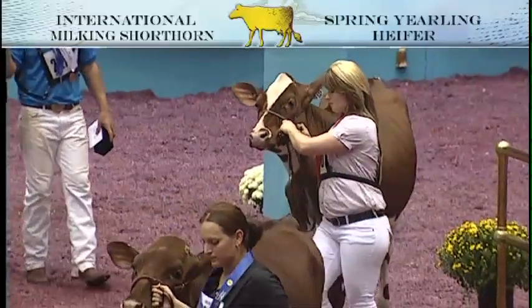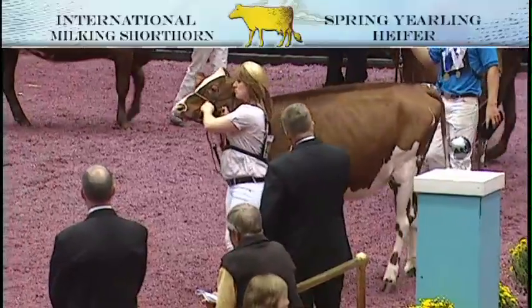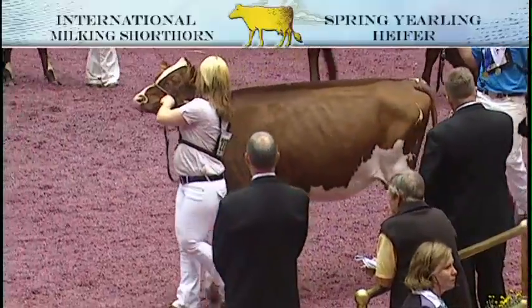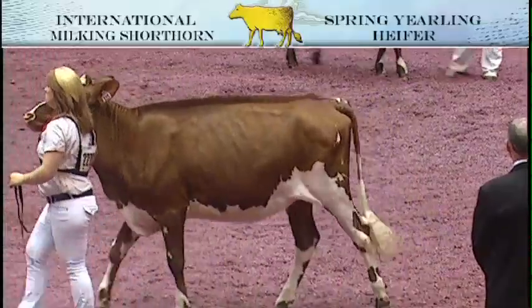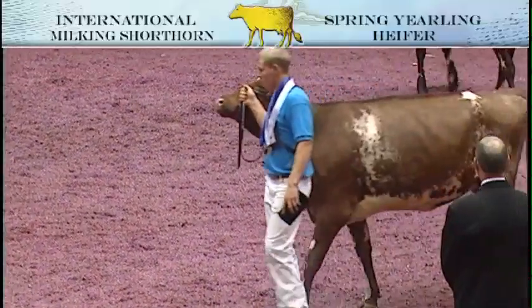The second heifer, you love the straightness of lines and the depth of rib that this heifer has, and it is her depth of rib, or spring and sweep to her rear rib, that takes her over another straight line heifer with a wide rump coming out in third. The third heifer uses her strength of loin and a little bit more of maturity, being more of a full-age heifer than her April heifer that's coming out in fourth.